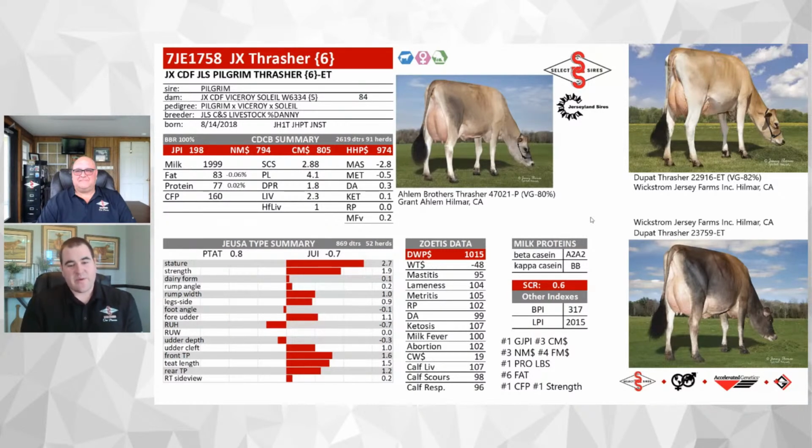This bull also is positive SCR. 974 HHP and 1015 DWP. So, I mean, he's right above. He's in the elite rankings for pretty much everything you can think of.